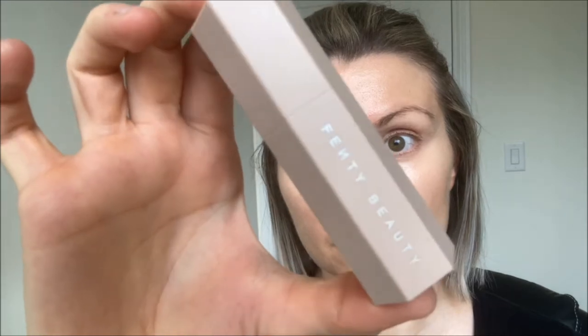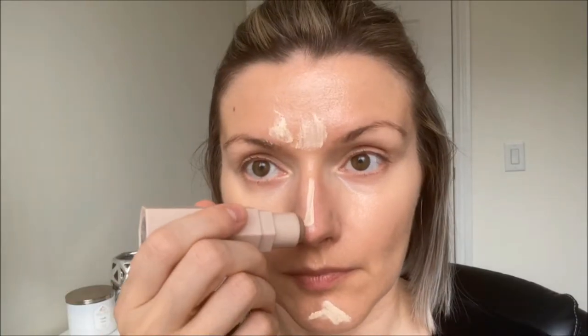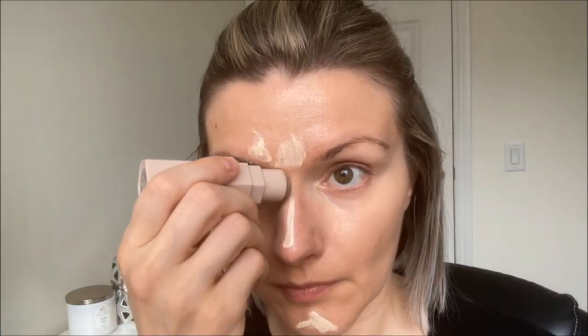Next, I go in with the same Givenchy concealer and I apply it on the bridge of my nose, my chin, and between my brows. For contour, I'm using the Fenty Beauty Matchstick in Amber, and I'm using it to contour my nose and my cheekbones.